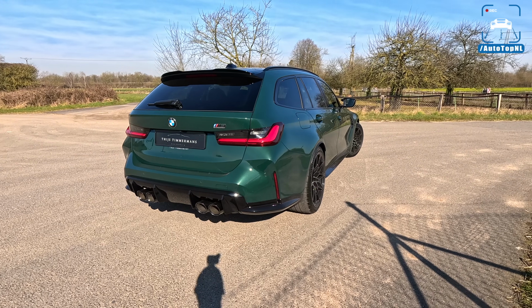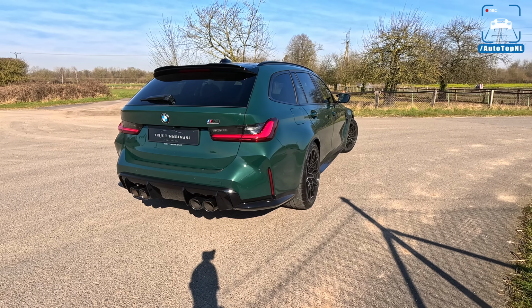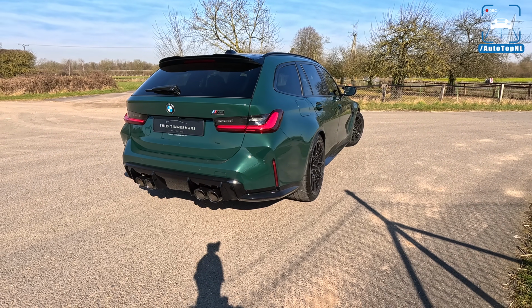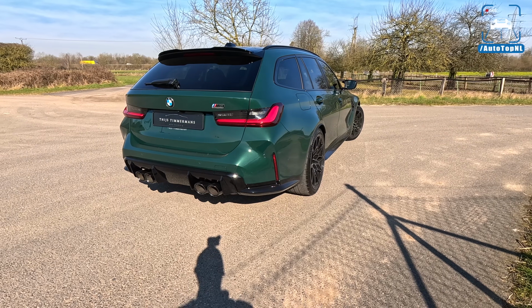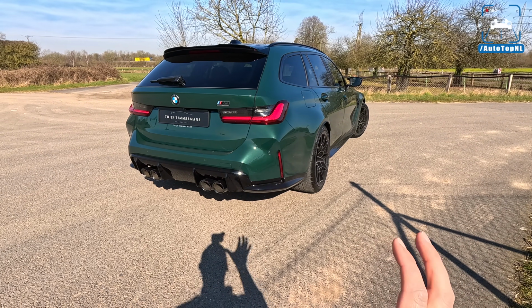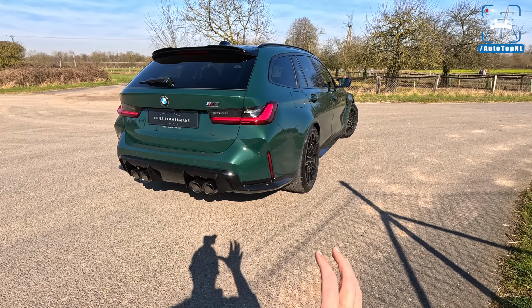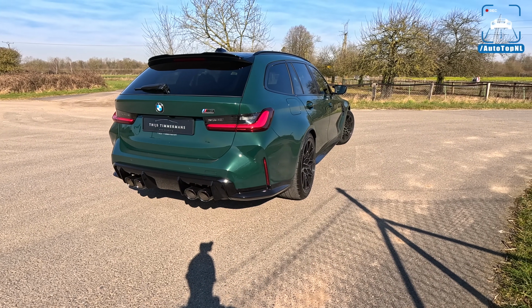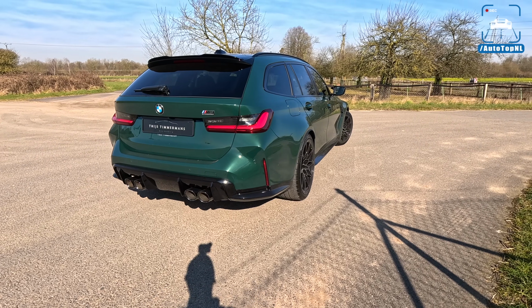My name is Martin, and today I'm taking a look at the all-new BMW M3 G81 Touring, and it's the LCI, so the facelifted version. And let me tell you, this is quite an amazing car. The improvement they've made is quite significant, and today I'm going to tell you why that's the case. You might not expect it, but it really is the case.